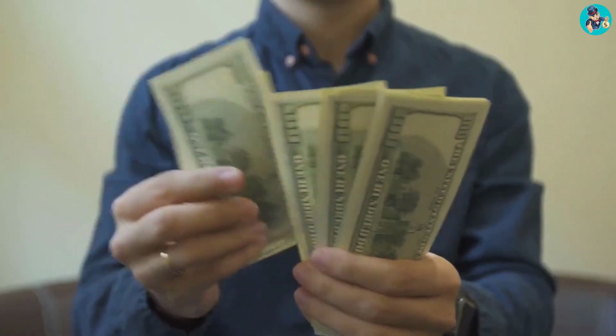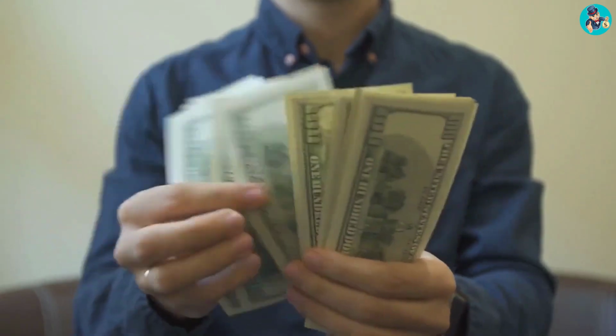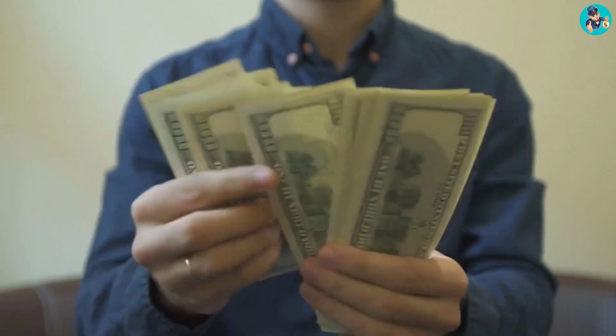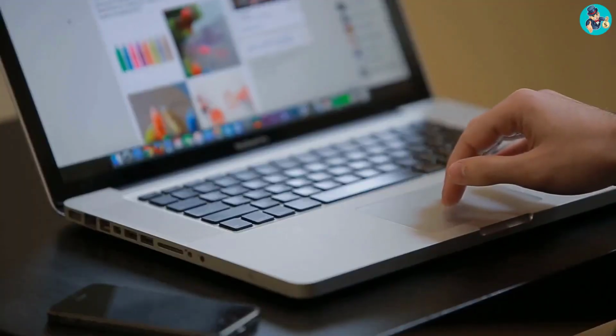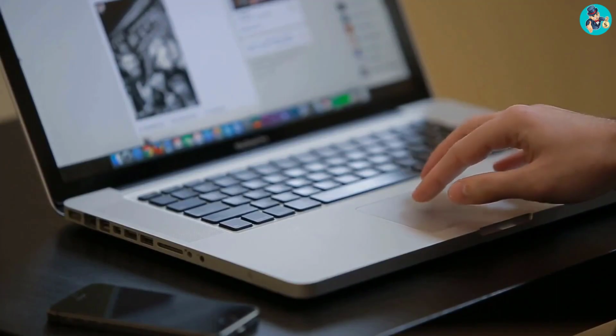Yes, we always look down on small amounts sometimes, but not in this case, because I will show you a website where earning $5 up to $20 is not something to ignore and adds up very quickly. You can also immediately cash out through different payment options. And yes, of course this website is 100% free, no need for any investment.